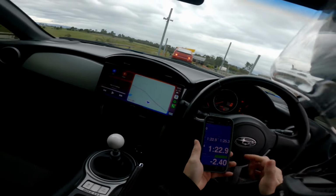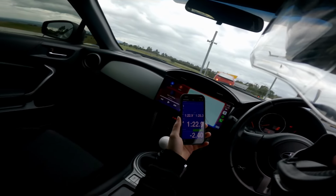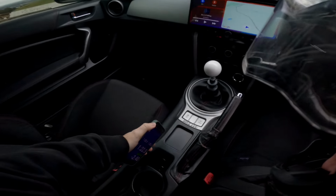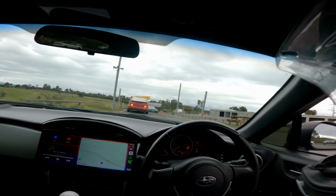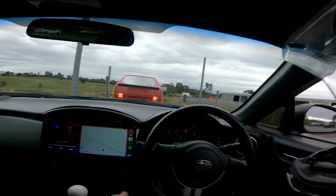Okay, so if we refer to this, I've now gone that many seconds quicker again. Let's keep going. I feel this is fun. I'm 8 seconds up from my first lap. Very, very happy. It's very planted right now, and I dedicate that to these tires. I can't believe they'll last very long at this speed, but they are very grippy. Very, very grippy. So I'm loving it.